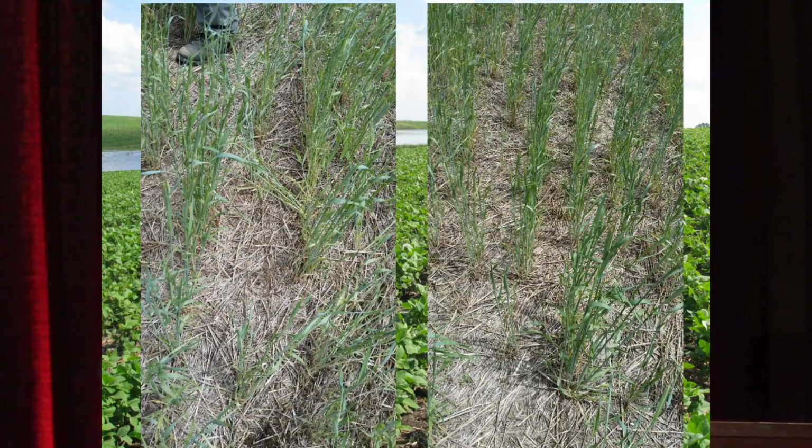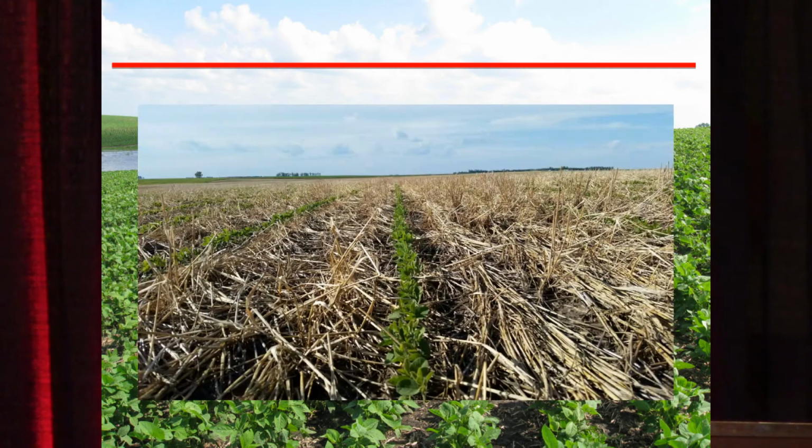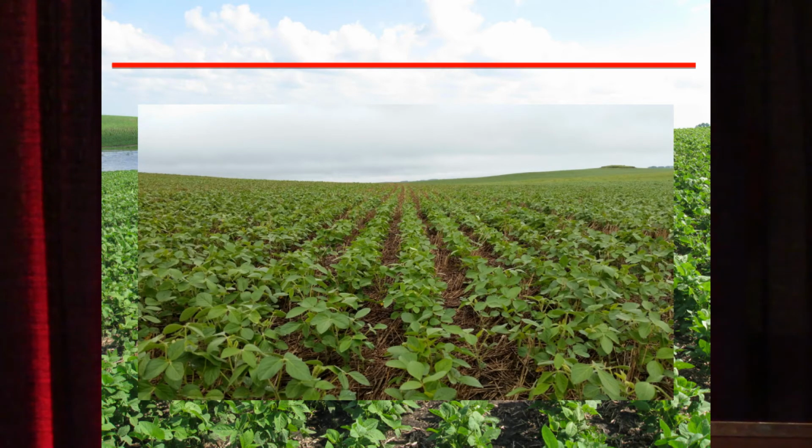Anybody garden? Plant trees? What do you use around the tree for weed control? Mulch? Anybody see mulch in this picture? This is the cereal rye two weeks later after we killed it. There's the soybeans growing. This is better than fabric, folks. This is self-deteriorating. It goes away. This is late season. It's still there. This is over two months worth of weed control. There is not a herbicide in the world that will give you two months worth of weed control.